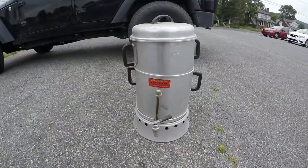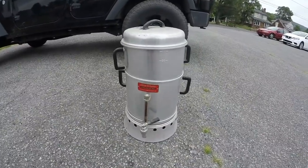Alright, check out that beast. Drip-O-Lator. It's aluminum, but it's missing the guts. It's only the shell, so that's going to be scrapped. I can't really do much with that if it's missing everything inside.